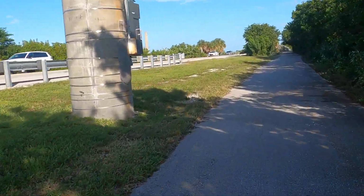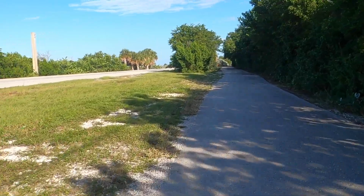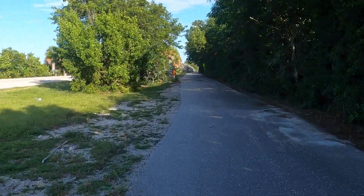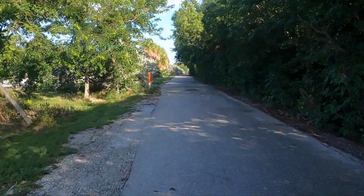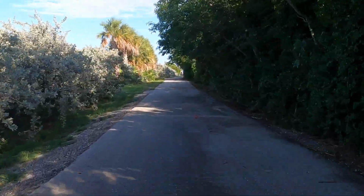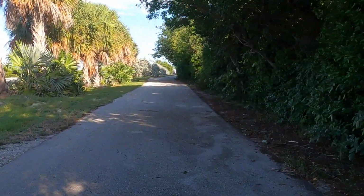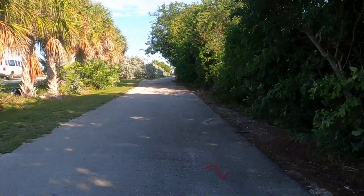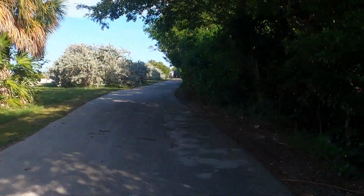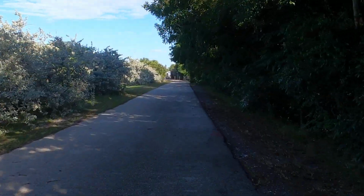Bike path. Now if you wanted to continue on to Big Pine, Little Torch Key, Little Palm Island, and so forth, you would have to go up over this bridge. I don't go over this bridge too often because there's too many sightseers that don't pay attention.